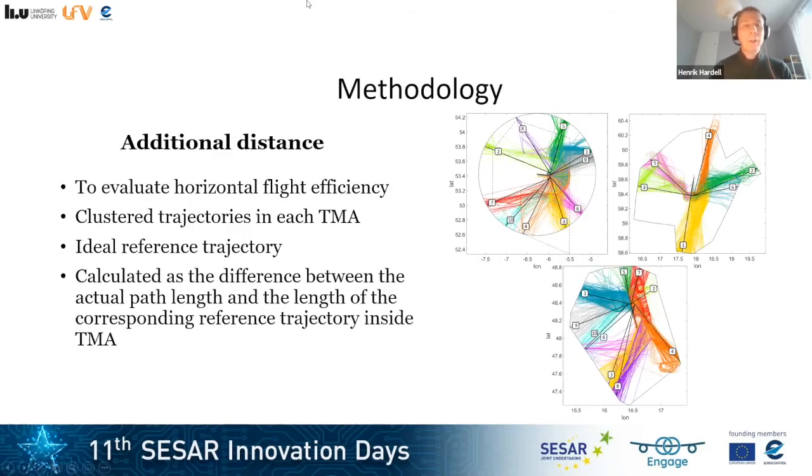So over to the methodology then. The first thing we looked into was the additional distance. Here to the right, you can see the three different TMAs of the airports: Vienna Airport, Stockholm Arlanda, and Dublin. You can also see the arrival trajectories of the arriving aircraft, which are colored because we assign them to different clusters depending on where they actually enter the TMA.